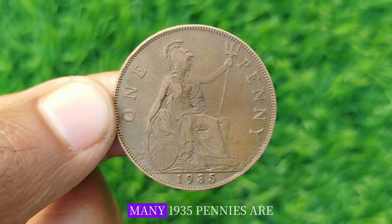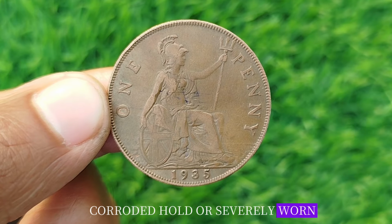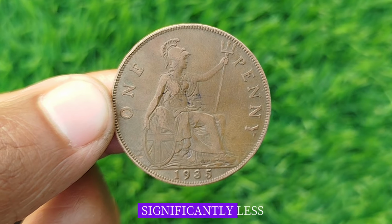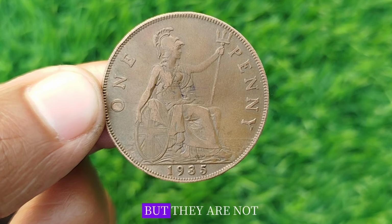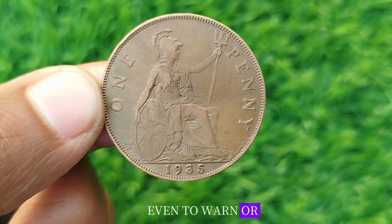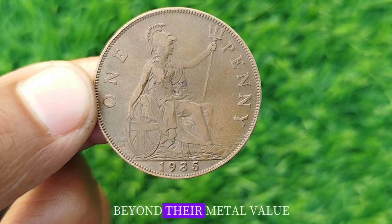That said, many 1935 pennies are found in damaged condition, whether bent, heavily corroded, holed, or severely worn. While these do survive in large numbers, collectors usually value them significantly less. They may still be purchased for sentimental reasons, for beginners' collections, or for historical displays, but they are not considered investment-grade pieces. What adds some appeal even to worn or damaged specimens is their connection to King George VI's final issue years, giving them an emotional and historical resonance beyond their metal value.